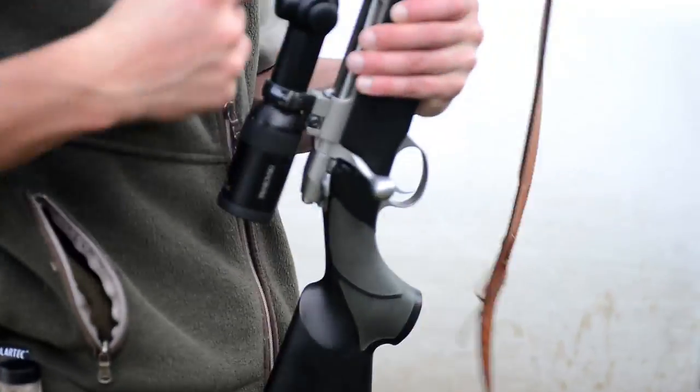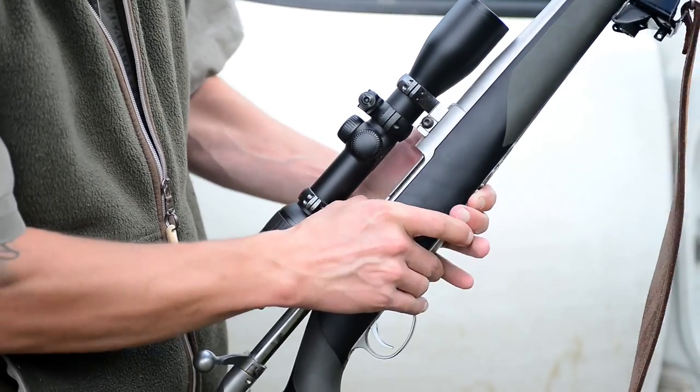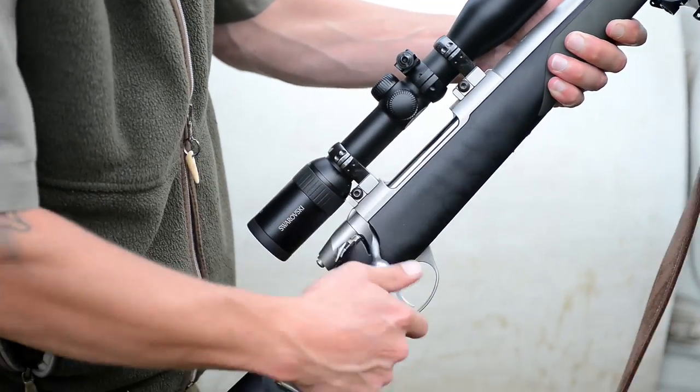Still shooting my trusty Sako 75 in .30-06. Had it for donkey's years. I love the rifle, it shoots sweet as a nut. I can run anything I want through it and it just gives me consistent groups.